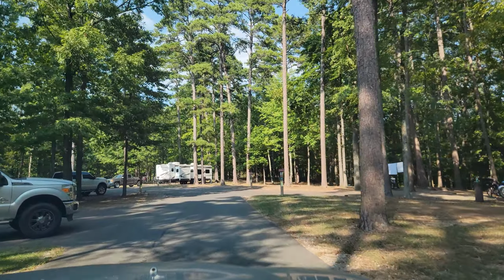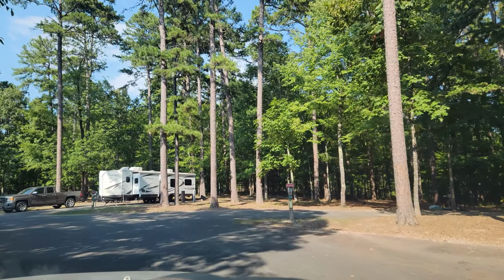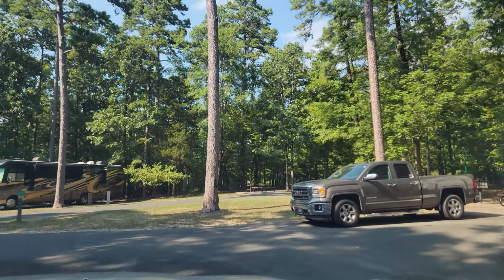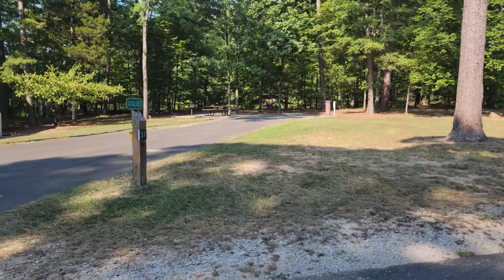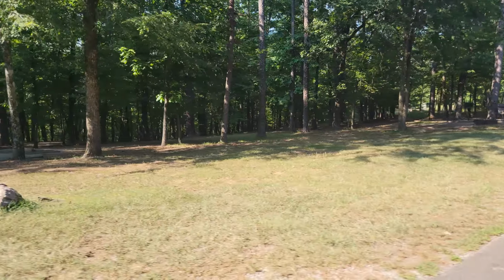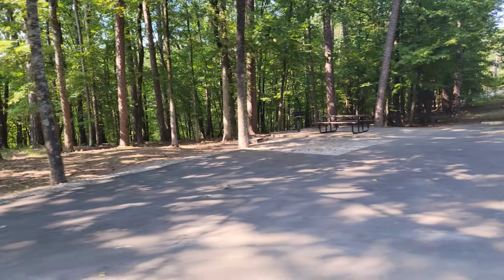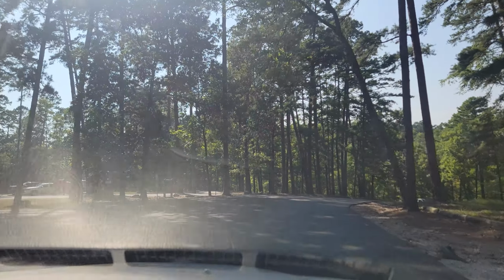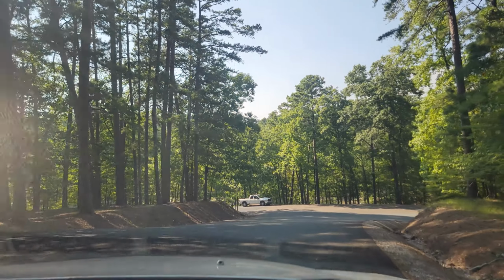But would I stay here again? Yes, I would. There's one there, site 37. Here's another one. And there's the last one, site 40. Nice shady site. I see sewer. So I do know there's sewer sites here, but always check. All right, going to the next area.